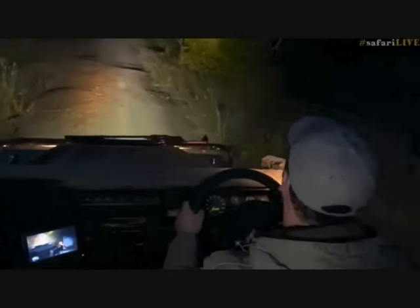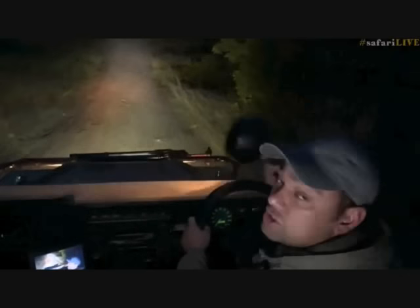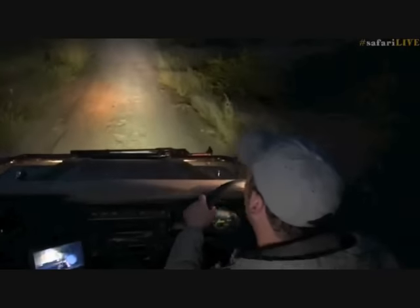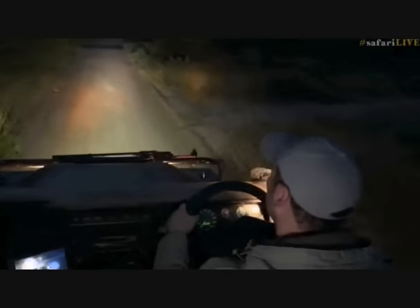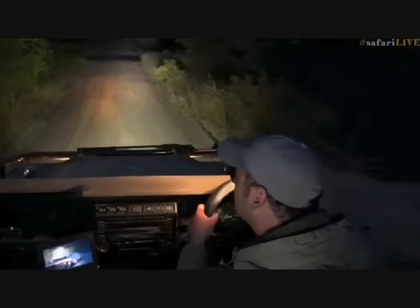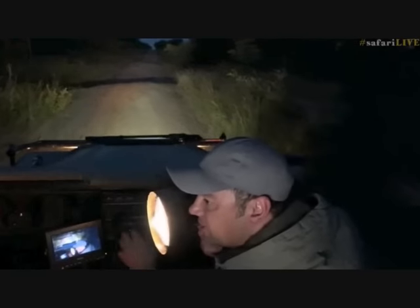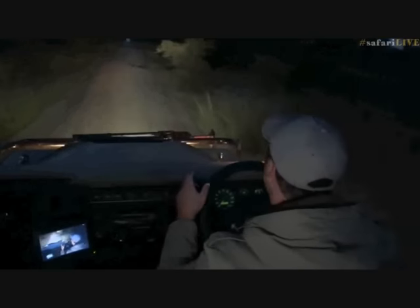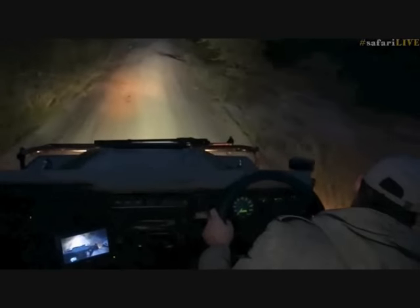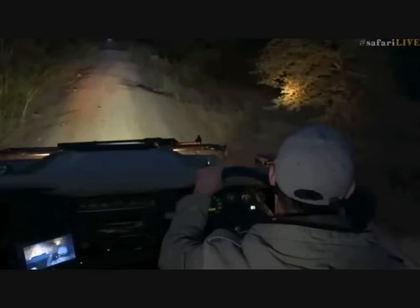So it looks like Tristan just had a bit of signal issues there quickly, but we are still in search of lions, and Tristan mentioned how difficult it was to track in low light. I could not agree with you more, Tristan. It is very, very difficult, and I always struggle with it, I must be honest, because while we are driving, even with the lights on, it's very difficult to actually see clear tracks. So we've got to try and look very, very carefully, but it is not easy.